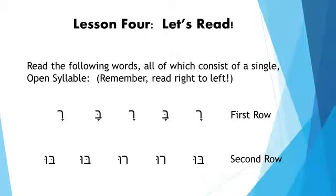Second row. Bo, ro, boo, roo, roo, boo, boo.